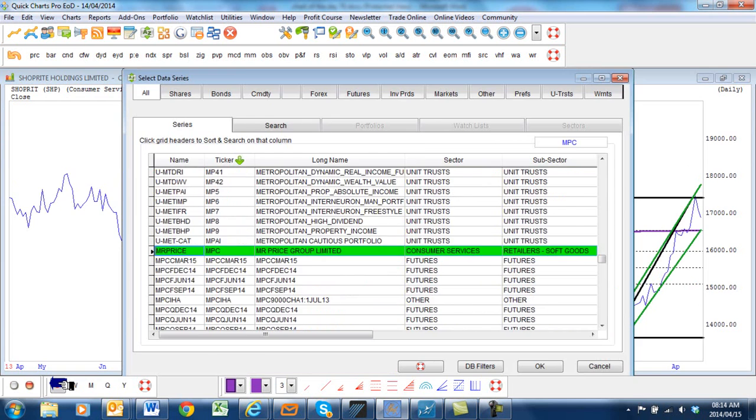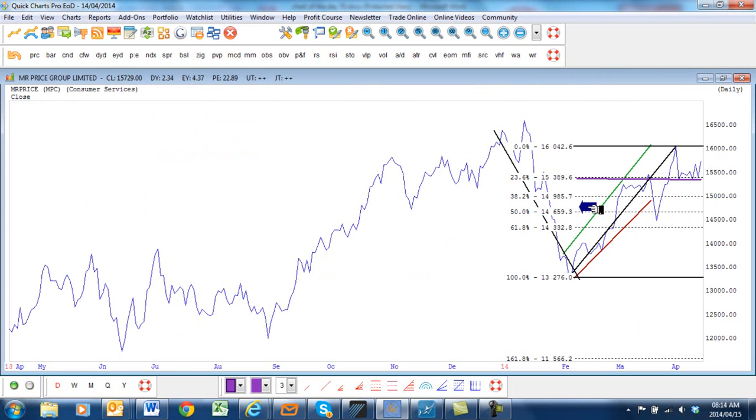Let's go and look at Mr. Price. As you can see with Mr. Price, also starting to slack down here between 153.89 and a level of about 157, 158 at this moment for the last week and a half, going totally sideways. So direction is actually not there, need to wait for direction. Currently it shows about 153.89 is the low and 160 is the high in the short term.